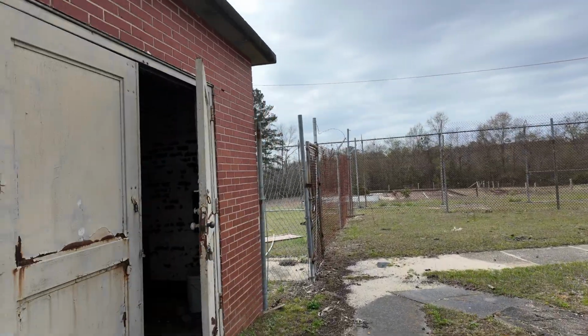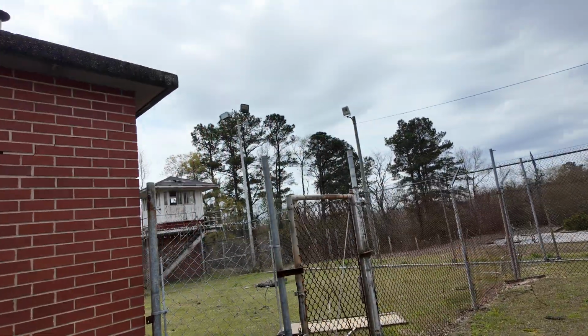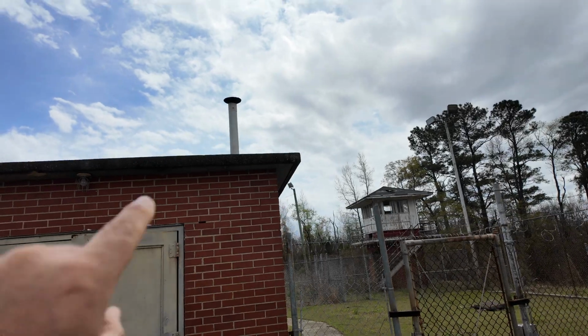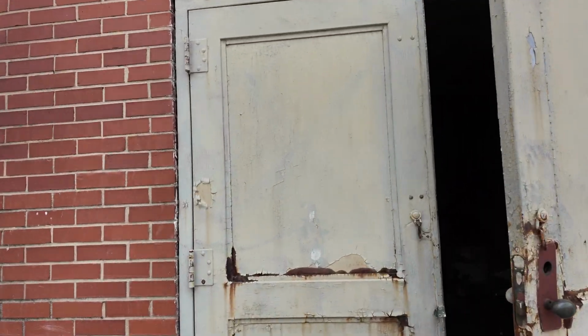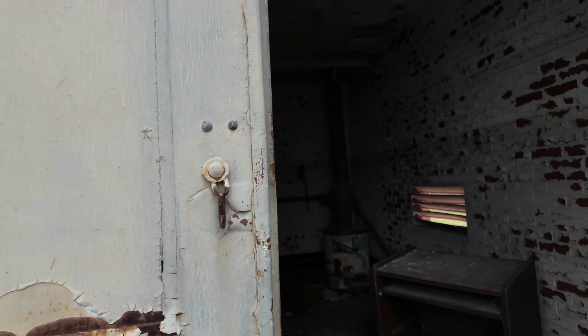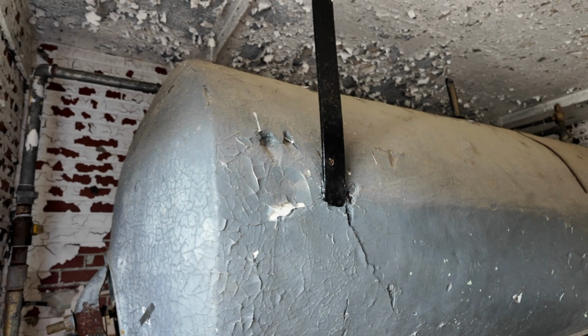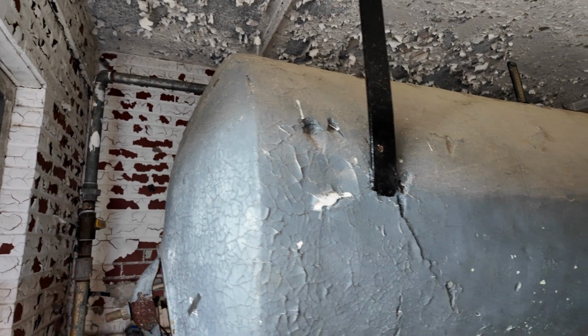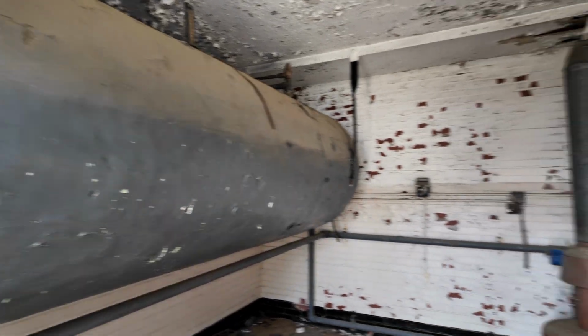Now, what do you think this is? Because this has a little chimney on the very top of it. I know there's somebody watching, they know exactly what it is, but I don't. Maybe some kind of, what would that be? A hot water heater? Maybe? Whatever it is, that thing is monstrous.